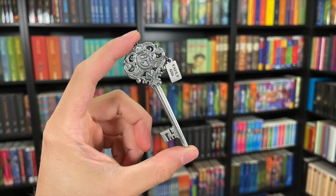Let's put this back inside. But let's take a look at this Gringotts Vault Key. It comes in this nice plastic sleeve. The key itself is solid silver. It has a G in the center and almost looks like the hilt and the handle of a sword. This is vault number 688.